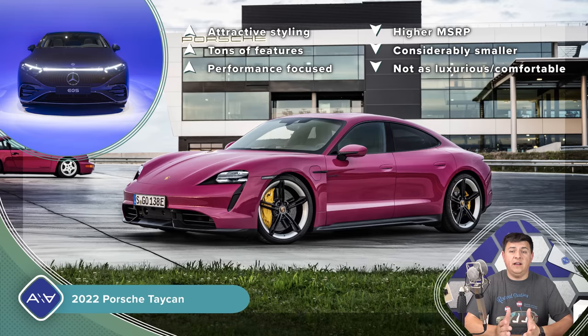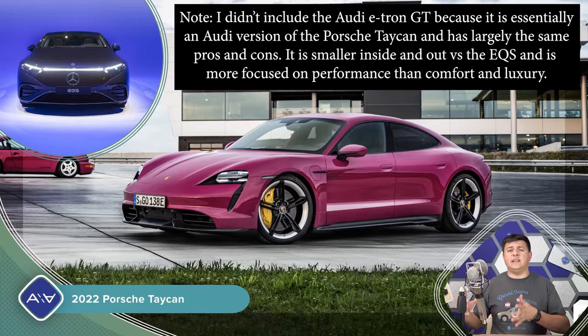On the inside, the Taycan is actually a little bit closer to the Model 3 in terms of its interior dimensions. It's a bit more compact sedan-sized on the inside, whereas the EQS is quite large. It is a full-size luxury sedan. It may not be quite as large as the S-Class inside or the 7 Series or the Audi A8, but it is definitely in that same vein, outside and on the inside.